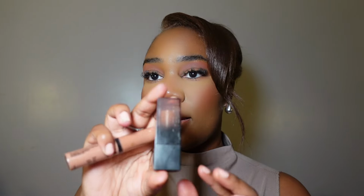I hope you can see that to the best of your ability. But I've lined my lips now. And I'm going to go in with both of my favourite combinations ever known to man. So this is the Huda Beauty lipstick. Probably the only thing from Huda Beauty that I like makeup wise. And this is in the shade Hustla.